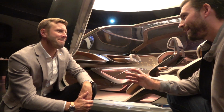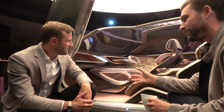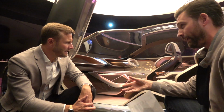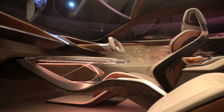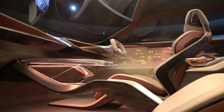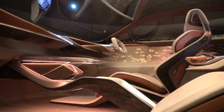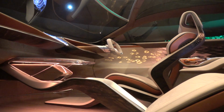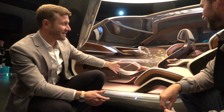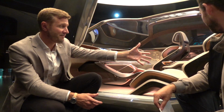Cool. So in a way it's half lounge, but half driver focused as well, and that's achieved by the interior effectively morphing depending on what's happening. It's a completely configurable interior space. We can go 2, 3 or 4 seats depending on the journey, so you can plan your passengers. You can see the other side of the car is in drive mode, so the steering wheel's engaged and you've got a 4-seat setup.